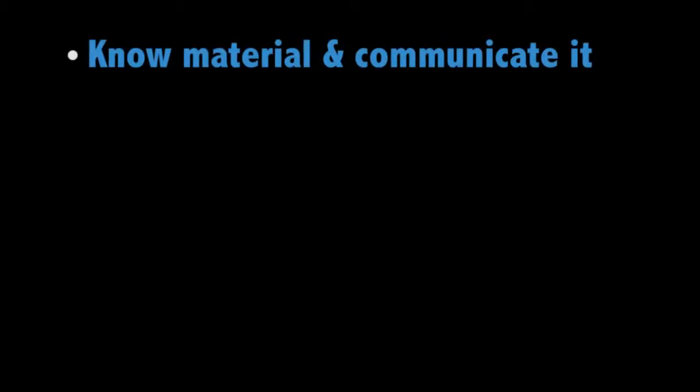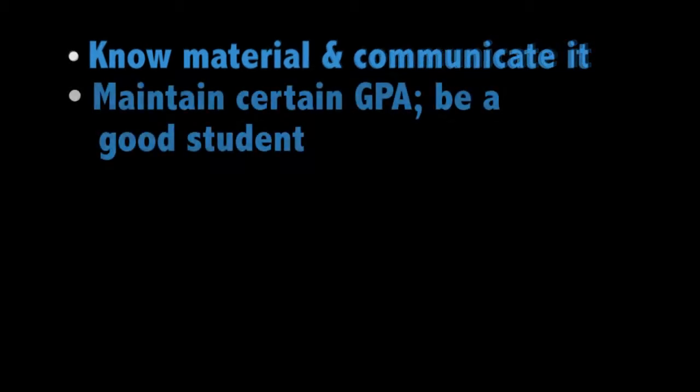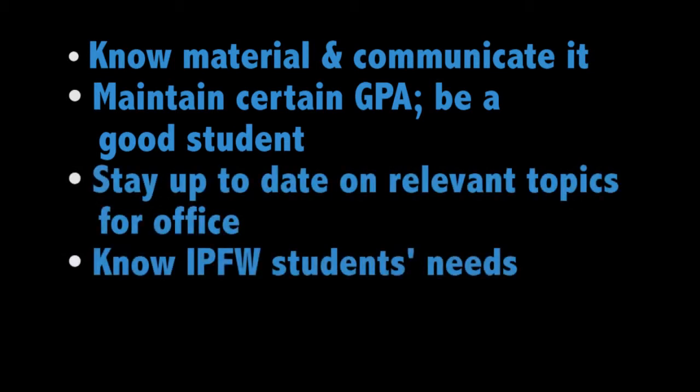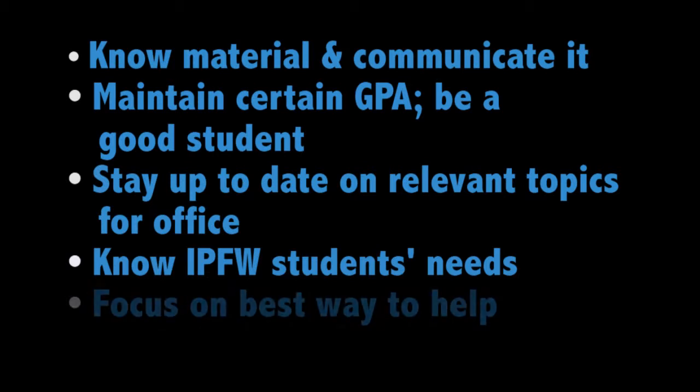You also want to know what's going to be on your evaluation. That way you can know your supervisor's expectations and how to work toward those goals and expectations. Know material that you're supposed to have and communicate it well. Maintain a certain GPA. Be a good student. Stay up to date on relevant topics for your office. Know IPFW students' needs. Focus on the best way to help.